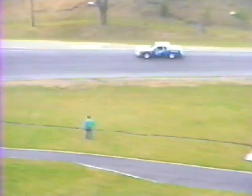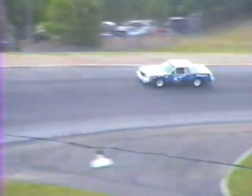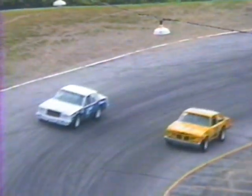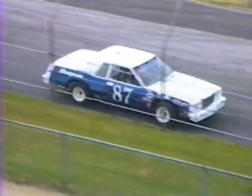Run out of the back of the pack by the point leader, Jimmy Young in car number 1, as he and Ralph Rockwell came from the rear. But at the front of the pack, the outside pole start was all he needed, as the Ford Thunderbird will carry the checkers in heat number 1. Ladies and gentlemen, the 87, your winner, Ron Lowell.